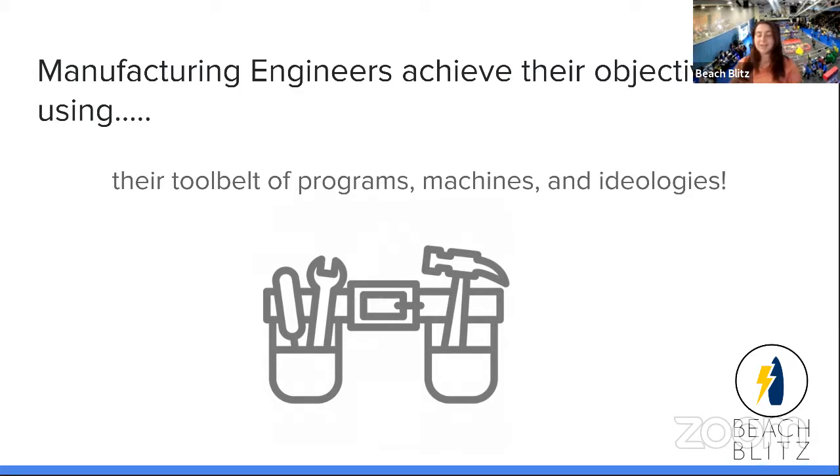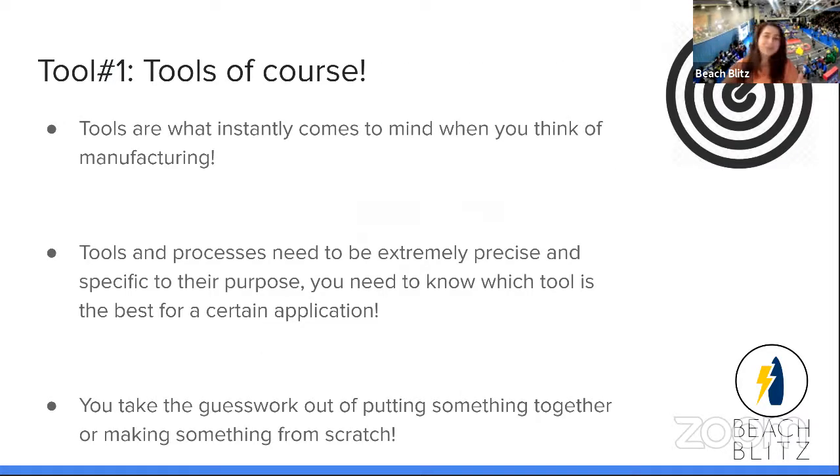Everything like that, you kind of all fall into a tool belt that you could use. Everything you learn gets stored in the back of your head as something you could use in the future. So for a manufacturing engineer, we kind of have 3 main ones, which is programs, machines, and ideologies. So the first tool in our toolkit, of course, is tools, as obvious as that sounds.